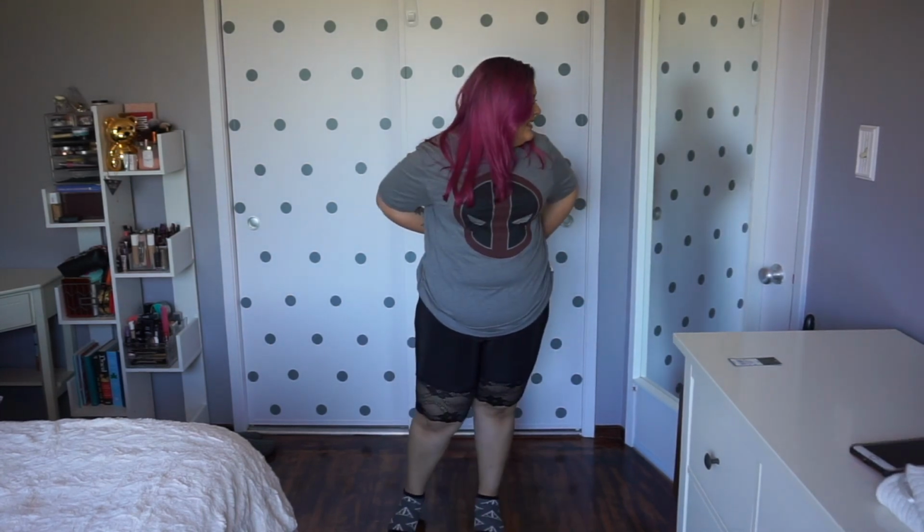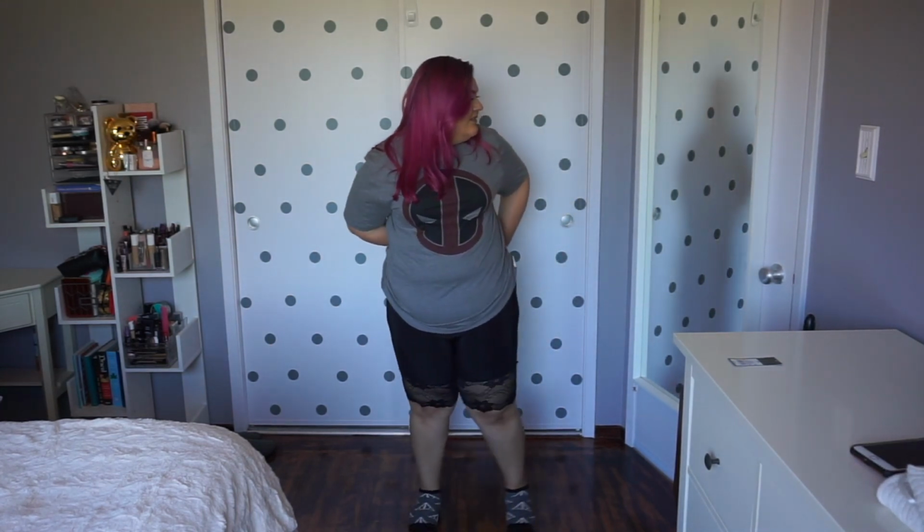I'm surprised about that because Fashion Nova seems to cater to very curvy women. What size did I get this in? Did I tell you guys what size this was? I got this in a size 1X. Had I gone up to 2X, maybe it would have gone higher, but I believe the legs would have been too big at that point. That is the end of this video. Thank you guys so much for watching.